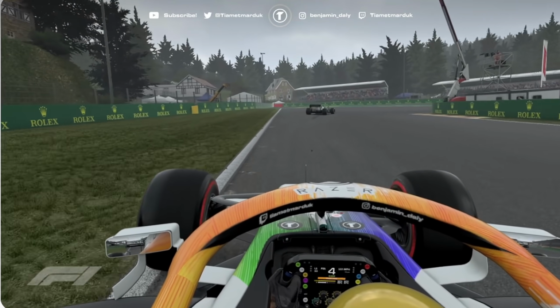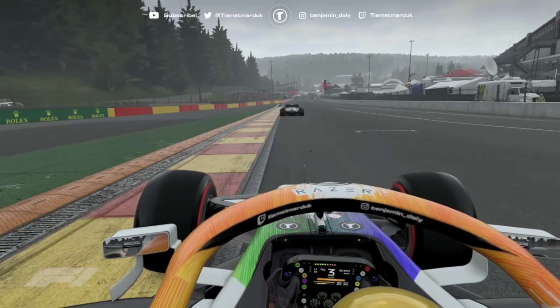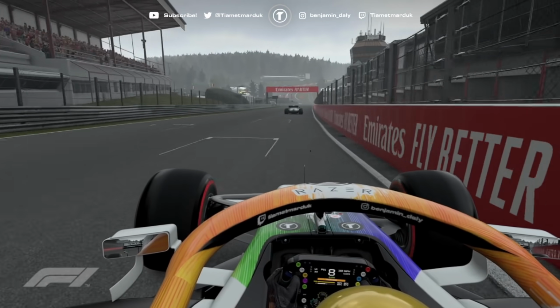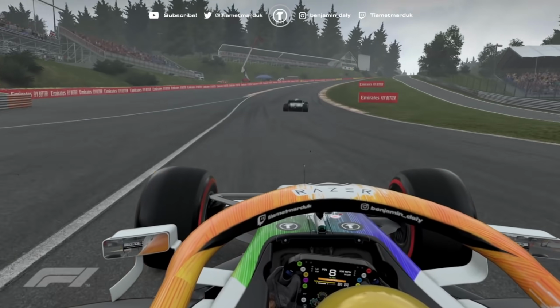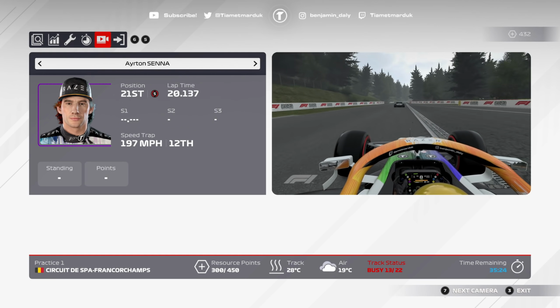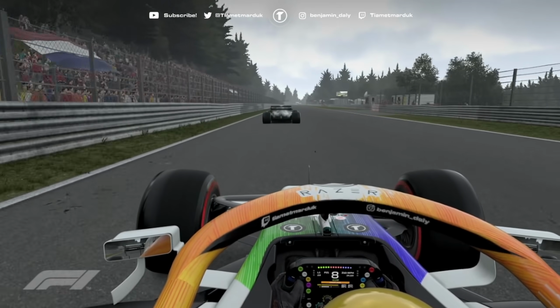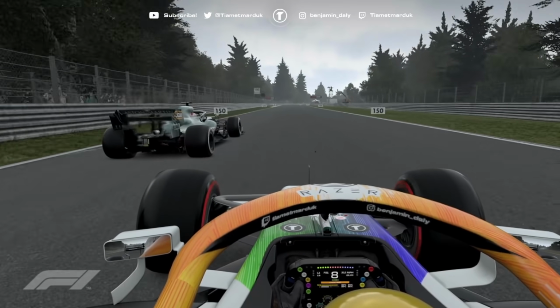And this is his first flying lap. He's going ballsy here. He's gone straight onto the soft compound tires. He's got a bit of a car in the way. But let's see what his pace is. I know it's early on and his first lap isn't going to be his best, but still, I want to see how he manhandles this thing. 12th in the speed traps. That is interesting, because I've been somewhat OP in the speed traps.